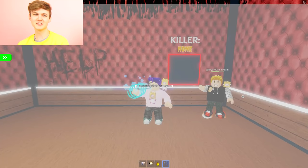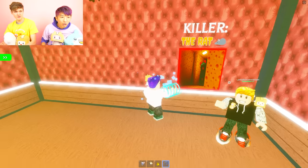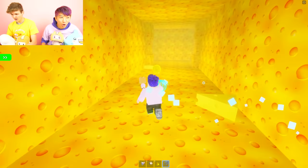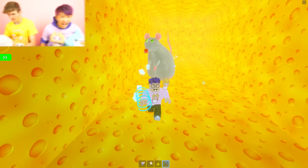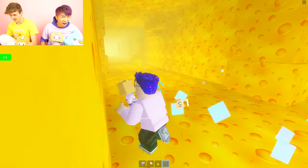All right, guys, let's see what the next elevator level is. Please escape. Wait, this is a game in Roblox. You think this might be like an evil rat? It's literally the rat from Cheese Escape. Oh, my goodness. It might be Ricky the Rat. It's Ricky. Whoa, it's a giant rat! It's Ricky the Rat! Oh, boy.